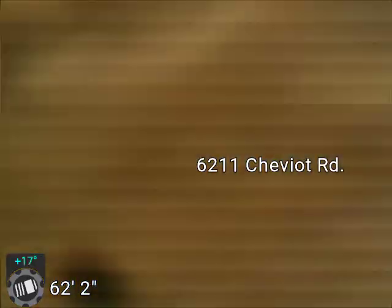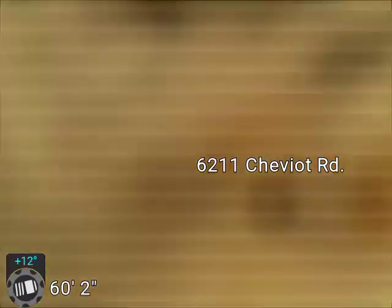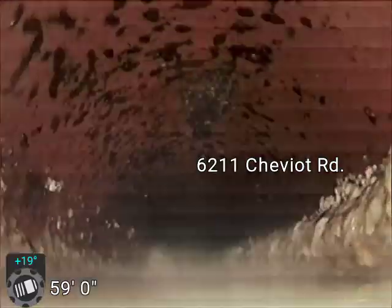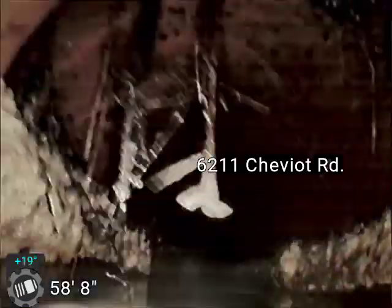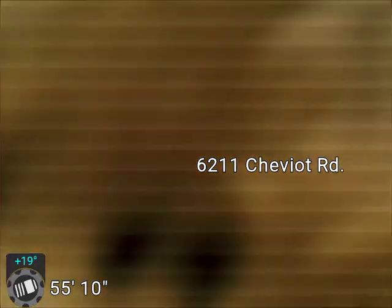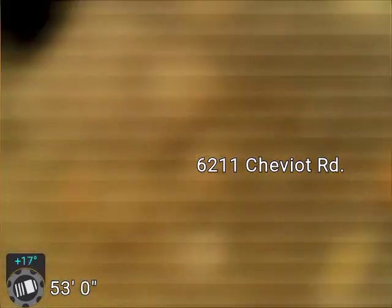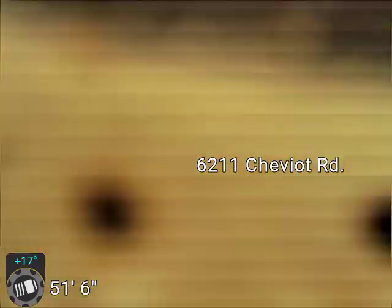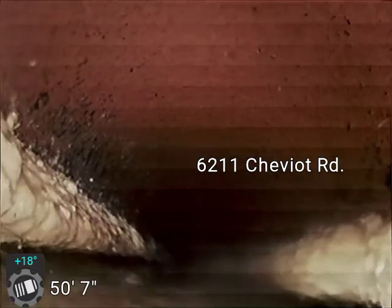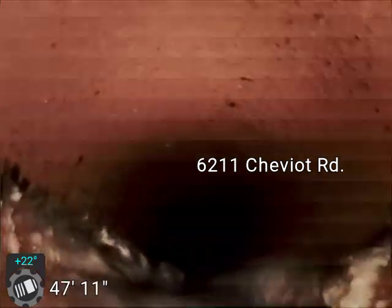Now again, I am underwater with a standoff on the camera. So this is kind of borderline, but you can see the buildup. At the very least, I think it needs to be cleaned, probably jetted to get some of the grease buildup off. It's not an emergency, but because of the water sitting in this belly, you can see the grease accumulation on the side of the pipe there.